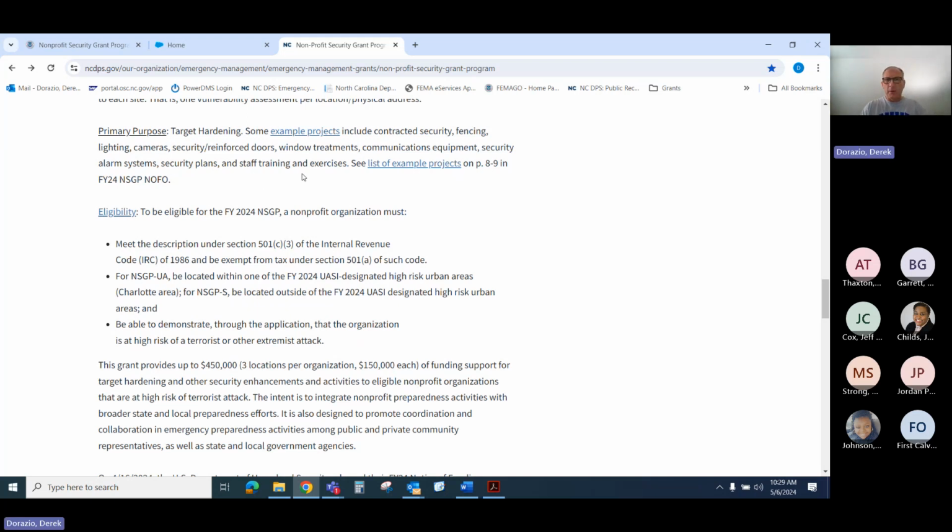Here is one quick note about contract security. We have it on here, but contract security must be contracted. You can't pay salary for existing security people on staff. You can't just pay somebody from your church or your organization to do security for you. You must contract it out and follow procurement rules. Typically that involves 3 bids. And I believe contract security can be no more than half of your total award. So if you get a total award of $100,000, the most you can have is $75,000 in contracted security. So there are special rules on contracted security.